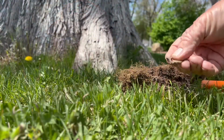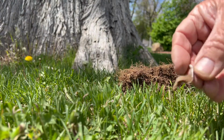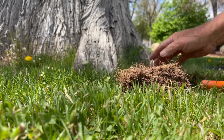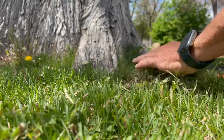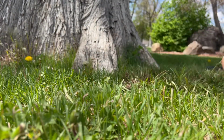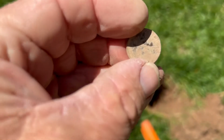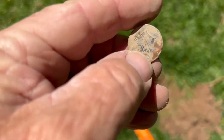You know, I started off with this white TRX, but then I soon switched over to the Garrett. It just seemed to work better for me. I'm not sure why. I was having a little problems with that, with the pinpointer. Good old pull tab, just what I always wanted. It's amazing how these pull tabs can get so deep. That looks to me like a penny.